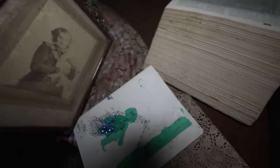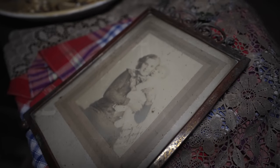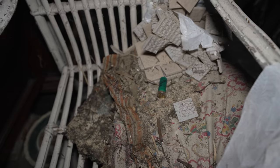Oh, it's a photo. Wow, you can tell that this is such an old photo. It's like the wife and her baby. Found the piano sheets. There's a shotgun shell here. I bet there has to be a gun somewhere laying abandoned.